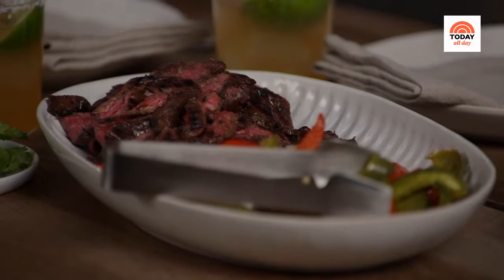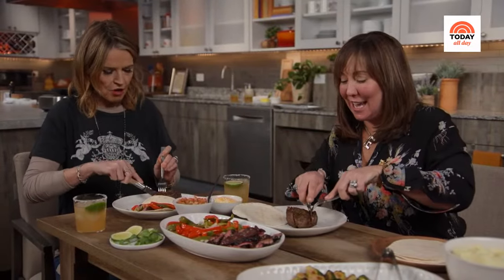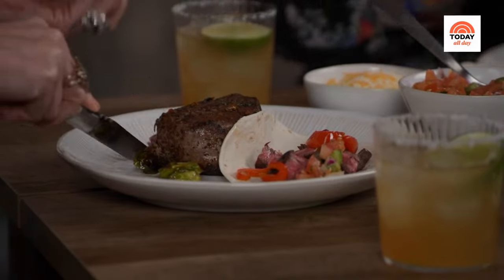You know, it's that moment right before you cut into your steak that you take that breath wondering, was it cooked properly? Look at it. It's so tender. Oh my gosh. This is my Christmas card. I mean, this looks incredible. That doesn't get any better. Let's taste it.